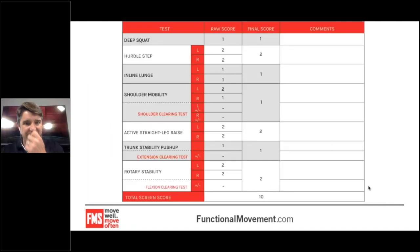So we score these 0 to 3. We make it simple. 0 means pain. 1 means you can't do it. We're really looking for zeros and ones. Can you not do the movement at all? Is really kind of that thing that we look for to say, 1, we need to protect you. 2, we need to give you something to improve. If there's a 0, well, then that tells us, you know what, probably shouldn't be doing much in that area, or we need to get that area evaluated.